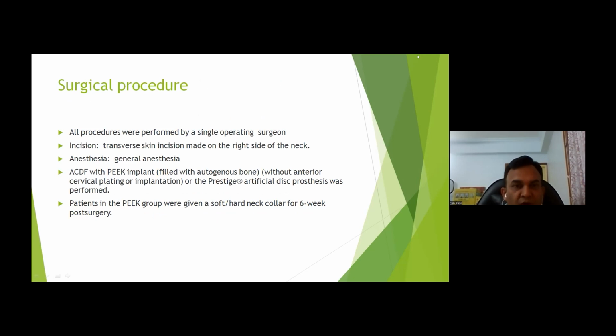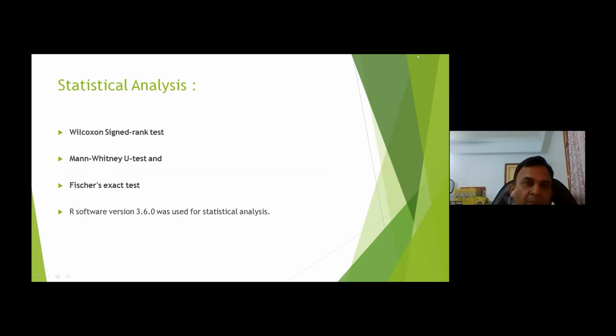Surgical procedure: all procedures were performed by a single operating surgeon. The incision was a transverse skin incision made on the right side of the neck, as the surgeon was right-handed. General anesthesia was used. Here ACDF with a PEEK implant filled with autologous bone without anterior cervical plating, or implantation of the Prestige Medtronic artificial disc prosthesis, was performed. Patients in the PEEK group were given a soft or hard collar for 6 weeks post-surgery for pain purposes.